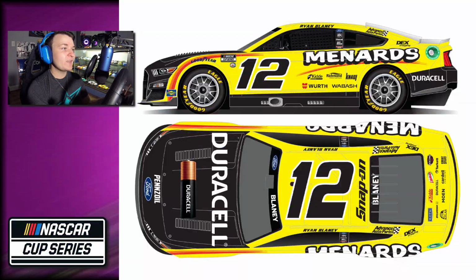Ryan Blaney is a driver that continues getting more popular. This appears to be his Daytona 500 machine. The number 12 Duracell and Menards will be on that race car. I always loved the neon yellow cars that Paul Menard ran, and now that Ryan Blaney runs, I think they look beautiful on track. I feel like they are so colorful. They stand out from a mile away. It does appear that they raised the black up a little bit here down the door and down the side of the car. Other than that, no real big changes. I think the car is still looking great. Menards is still killing it with these paint schemes.